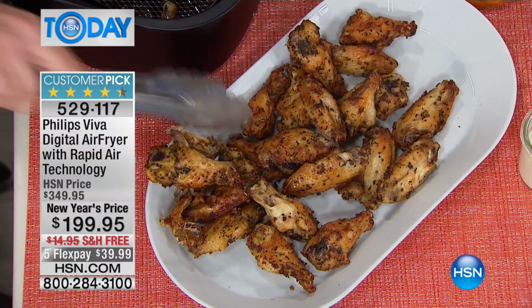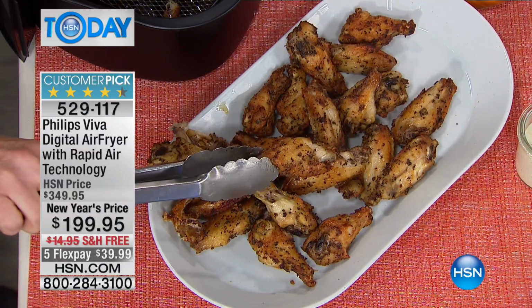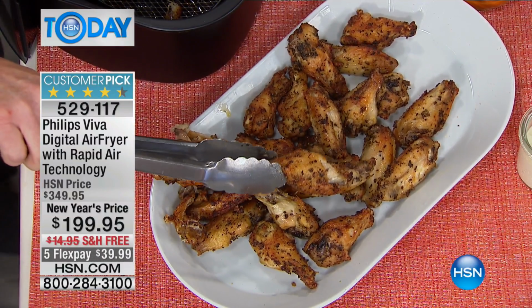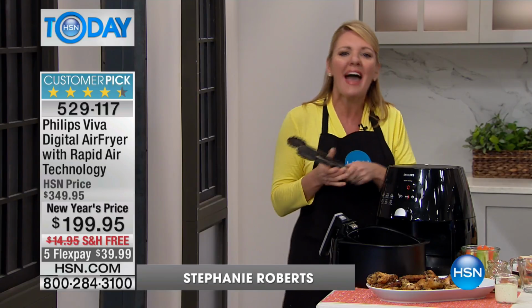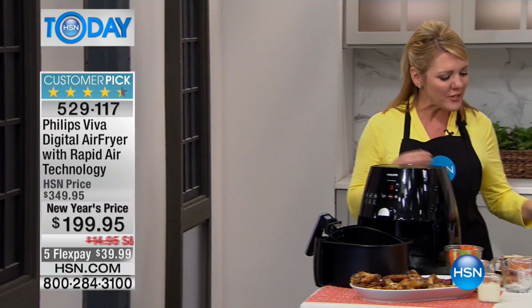I mean, seriously, look at these. Look at the gorgeous golden brown color. We put a little rub on them. Guess what we didn't put in here? Any oil whatsoever. So you can have your wings, you can have the crunchy, crispy foods that you want, and you can have them without using any oil.